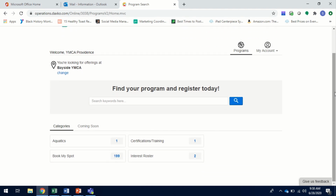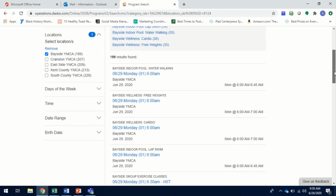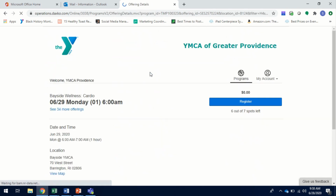So what I'm going to do is scroll down to book my spot. I do not quite know what my week will look like, but I do have a few days in which I have some time set aside to work out. So I'm going to scroll down, and I'm an early riser, so I'm going to do some cardio on Monday. I'm going to select register.